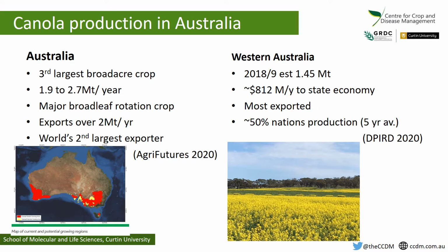Canola is the third largest broadacre crop grown in Australia after wheat and barley, with 1.9 to 2.7 million tonnes being grown each year. It's the major broadleaf rotation crop between the cereal crops, and we currently export over 2 million tonnes per year of our production, making Australia the second largest exporter in the world. You can see in the map below on the left-hand side that production is predominantly across southern Australia, both in the west and in the east. This is our Mediterranean agricultural environment, making it very suitable for the production.